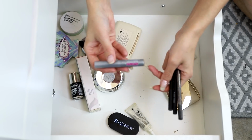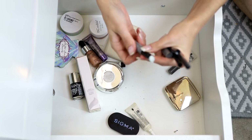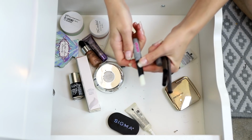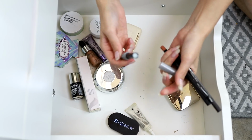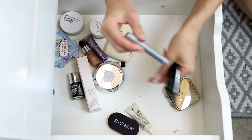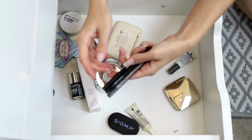This is the Nutri Nail Cuticle and Nail Butter. I hate this. I hate it. It's like lip balm in a stick for your nails, and I don't get along with it. I don't like it, so I'm decluttering it.